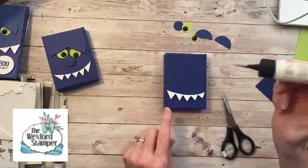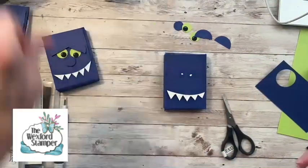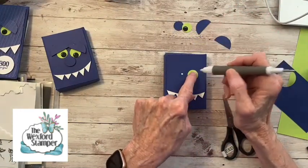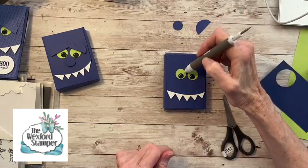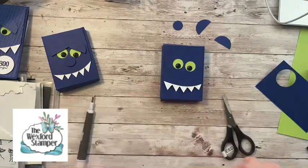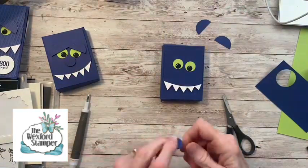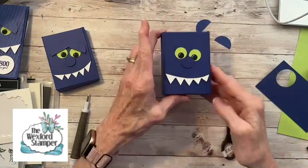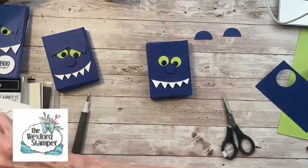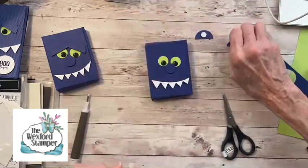All right, let's go ahead and bring in our glue again. I'm just gonna put a little glue right here on my box, then I don't get it on my fingers. And I'm gonna go ahead and add my eyes to the box. All right, then I'm going to grab another dimensional, and this is going to be his nose. Pop up his nose right there. Okay, and then lastly, we're going to have 2 dimensionals on the eyelids. And that's how fast you can put together that little monster face using punch art.